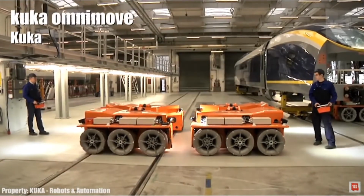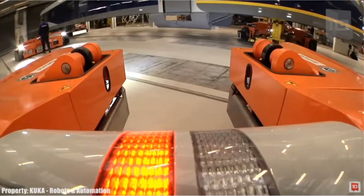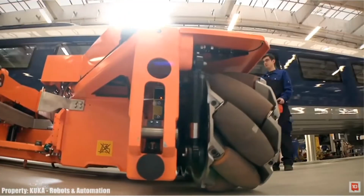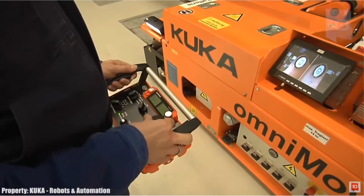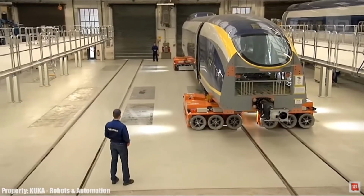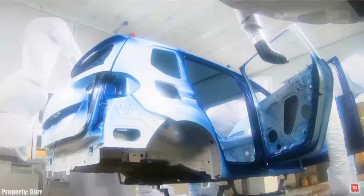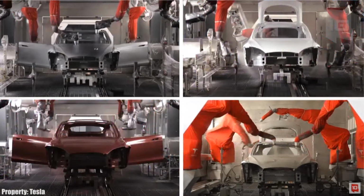KUKA OmniMove. It is a robotic platform that is used to transport heavy loads such as trains or airplanes. It uses omnidirectional wheels that allow it to move in any direction, even in tight spaces. It can be controlled manually from anywhere or operate autonomously. It has great precision and can carry loads weighing up to 90 tons. At present, many of the leading vehicle manufacturing companies use these types of robots.